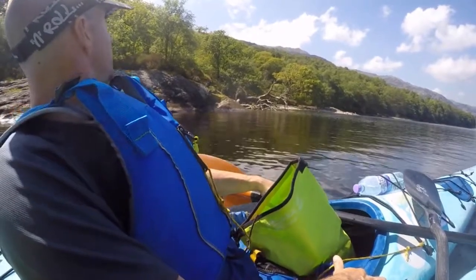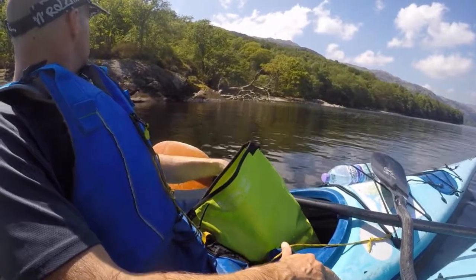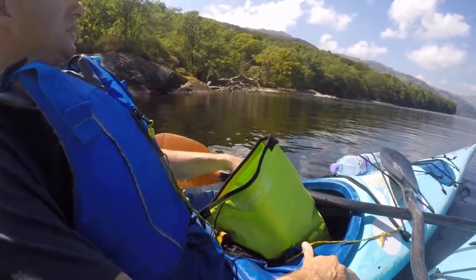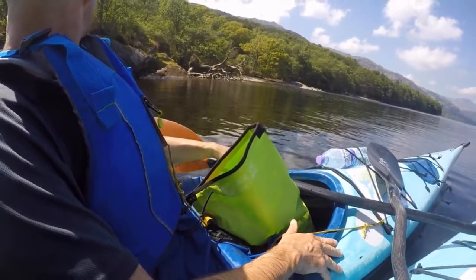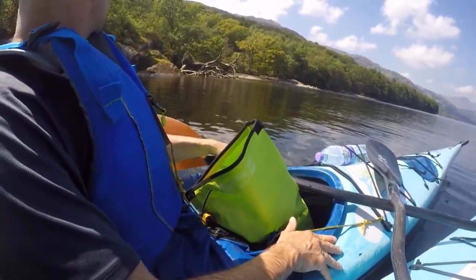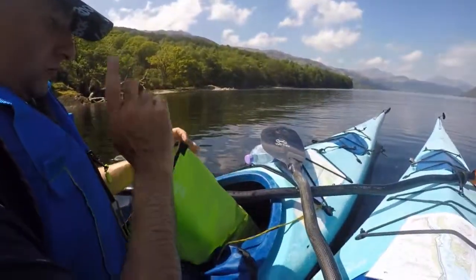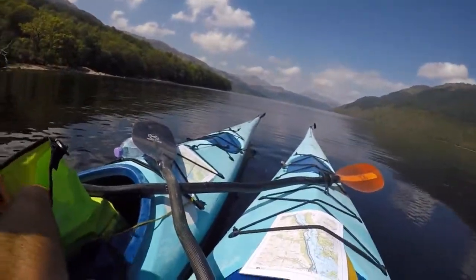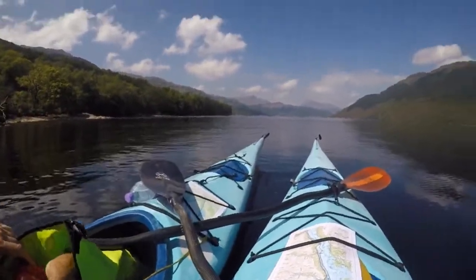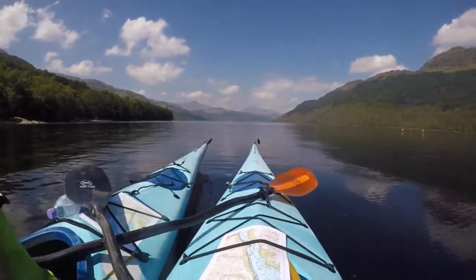Yeah, different rock formations. You can see scars on these rocks, like somebody dragged their fingernails against them. That's to do with two different things. One is the ice age, which took place the last time 10,000 years ago, and then waves, which batter it when there's a strong wind. You can see some ducks on the left-hand side as well. They're just flying off. And they're gone.